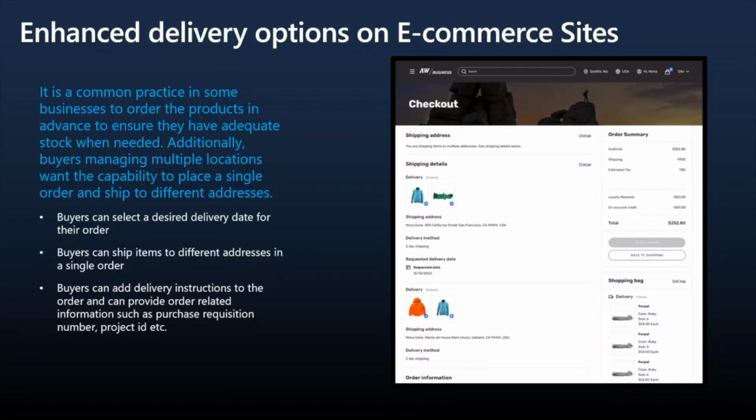For example, if they want to say that they only receive orders at gate 3 of their warehouse or during the hours of 9 to 12, they can provide these instructions on the order. They would also be able to add purchase order numbers, purchase requisition numbers, and any other information that they want to provide while they are placing the order, out of the box.